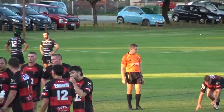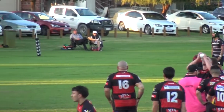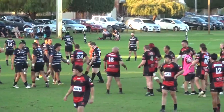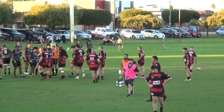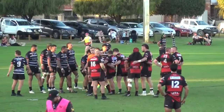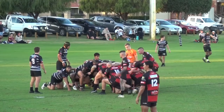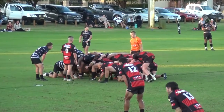Kalamunda, do they still have something left in the tank to make a late charge? Their reserves team scored an unbelievable last minute game winning try. Round 7, the Fortescue Premier Grade. This one seems to be slipping away. Side set for this scrum. It's a great position for Kalamunda. They have the feed, midfield, 20 odd short of the line.